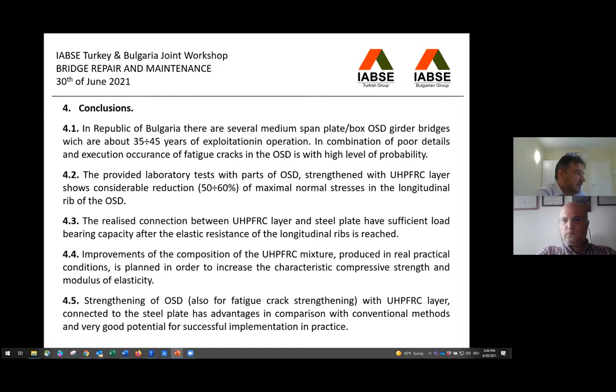The laboratory tests with these segments of orthotropic steel strengthened with an ultra high performance concrete layer show very good results and a reduction of 50-60% of the maximum normal stresses in the longitudinal direction of the ribs. Actually, the connection between the ultra high performance concrete and the steel plate has shown a sufficient bearing capacity even after the elastic resistance of the ribs is reached. Here I have to say that we have also measured the slip between the steel plate at the end of the segment and the layer of ultra high performance concrete, and actually this was nearly zero.